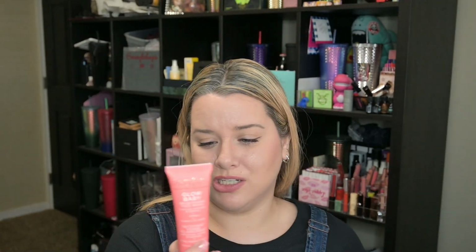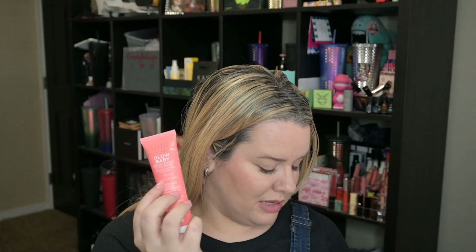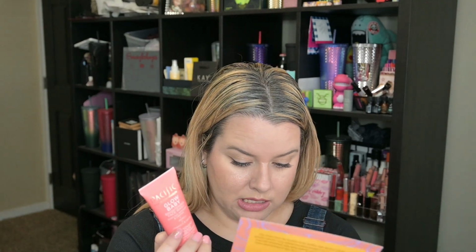We're not. This is from Pacifica Beauty, the final item from my March 2024 IPSY Glam Bag. It is the Glow Baby Brightening Face Wash, and this is very large, bigger than most you get. Normally face washes you get are not even that size. It's so tiny, ridiculous. But this is a really good size. I do enjoy Pacifica too. This is a deluxe sample size. Glowy skin. Oh, it has AHAs in it and vitamin C.